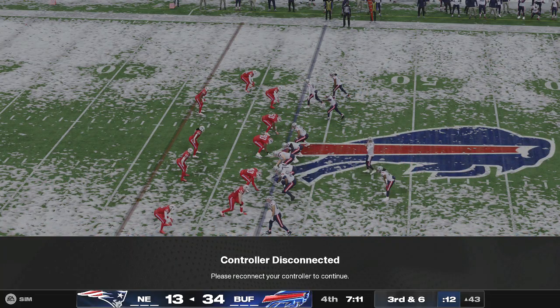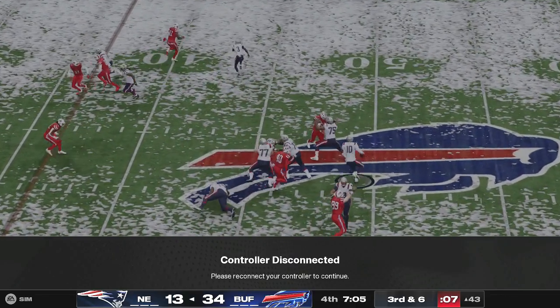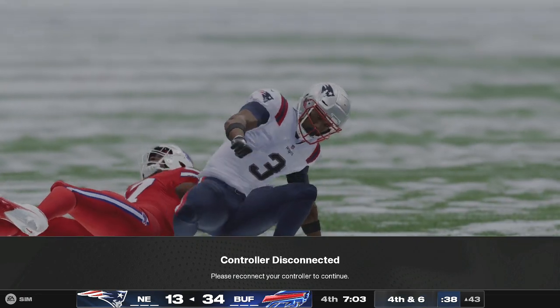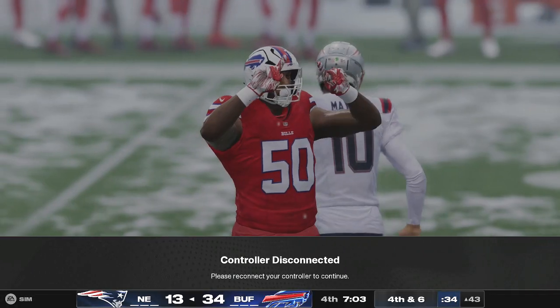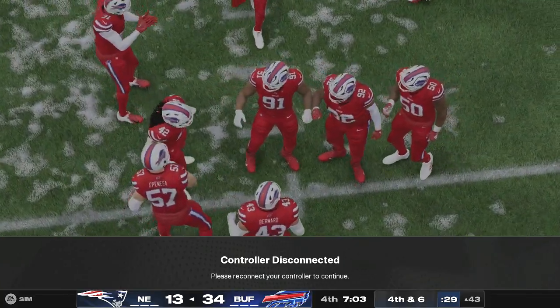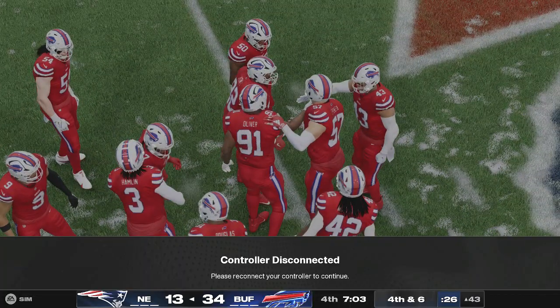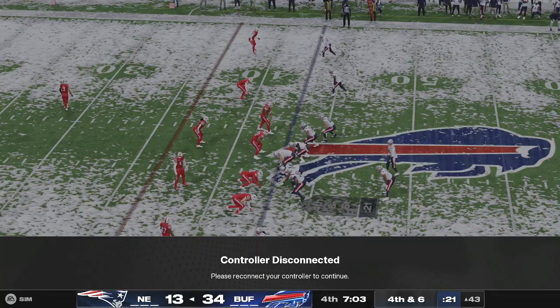Here comes 3rd and 6. May to throw again. And this is going to be incomplete. That is great work there, making things difficult defensively. It'll set up a 4th down. Little miscommunication there. It just doesn't appear that the quarterback and the wide receiver were on the same page on that last pass.